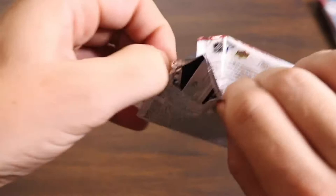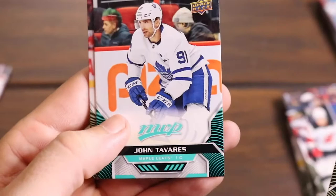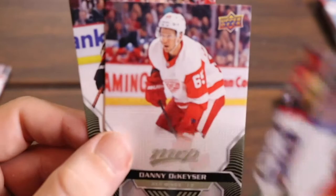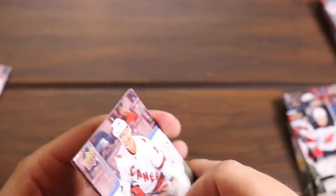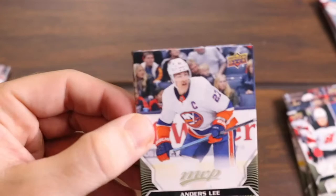Here is Sebastian Aho. There is Brock Nelson. John Tavares. There's that teal parallel again. No numbering. Set him aside. Danny DeKeyser. Whoops. And Cam Fowler. So far, not a ton of rookies, right? Cards these days have become quite rookie driven, and this product, at least thus far, doesn't have a ton.